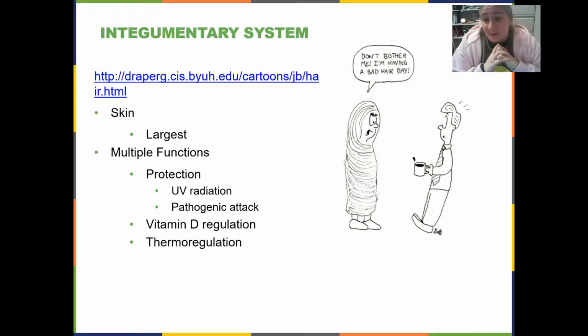So I love this little cartoon. I have the URL for the cartoon up here. "Don't bother me, I'm having a bad hair day." It's the first thing you see on an individual is their integument. So when you have patients coming into the hospital, to the ER, wherever you're dealing with your patients, it's the skin that you're going to see first, and it can tell you a lot about your patient before they say anything.